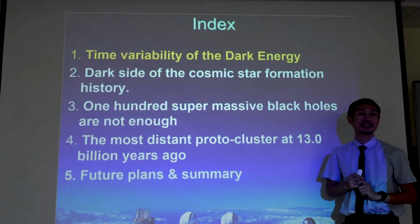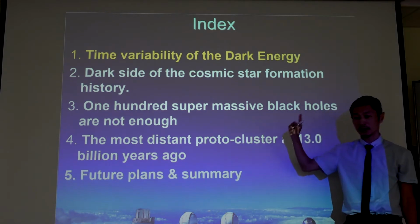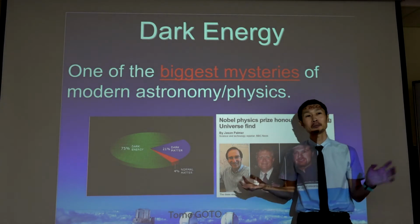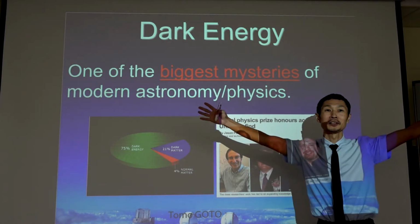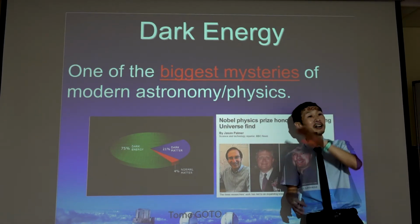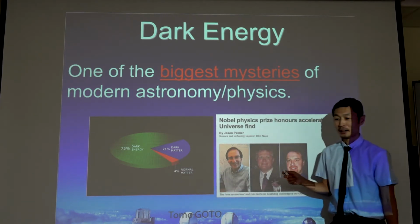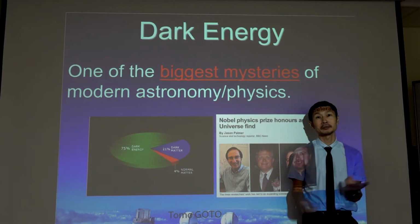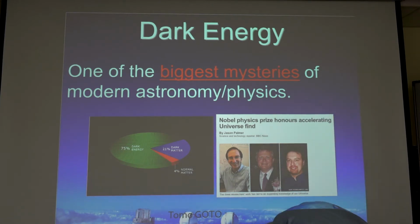Okay, so this is the index of my research topics that I want to talk about today. First, I'll start with dark energy. As you probably know, the expansion of the universe is accelerating now. This is because of dark energy. However, we don't know what dark energy is. If you remember, in 2011 these people got the Nobel Prize for discovering dark energy.